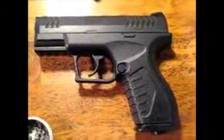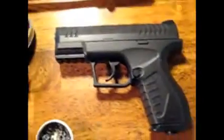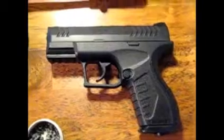Next up is this Humorex XBG, nice little stinger. It's CO2, .177 caliber, and had a pretty good penetration. I didn't really measure it, but it looks to be about 3/16 of an inch, which would take out a rat or a mouse or run off some varmints, stray cats, whatever. Feral cats. Don't hit no stray cats, just feral cats.